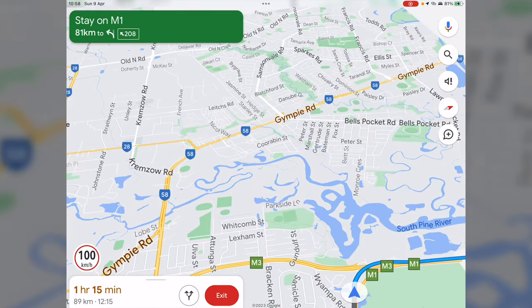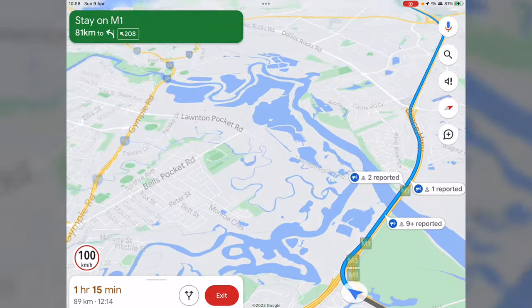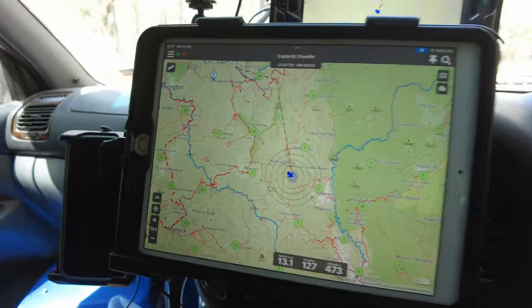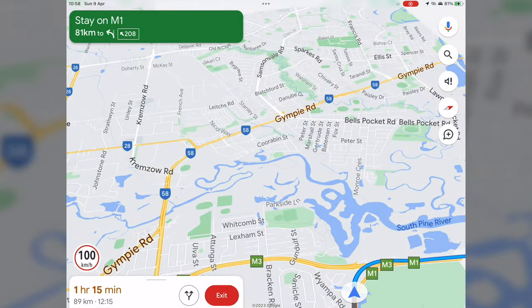I have been experimenting with a variety of GPS navigation apps to find the best fit for my needs. Despite many challenges I encountered with Explorer or Traveler, especially EOT losing GPS signal during track logging and only showing straight phantom lines, I decided to give it another try on my trip to Fraser.